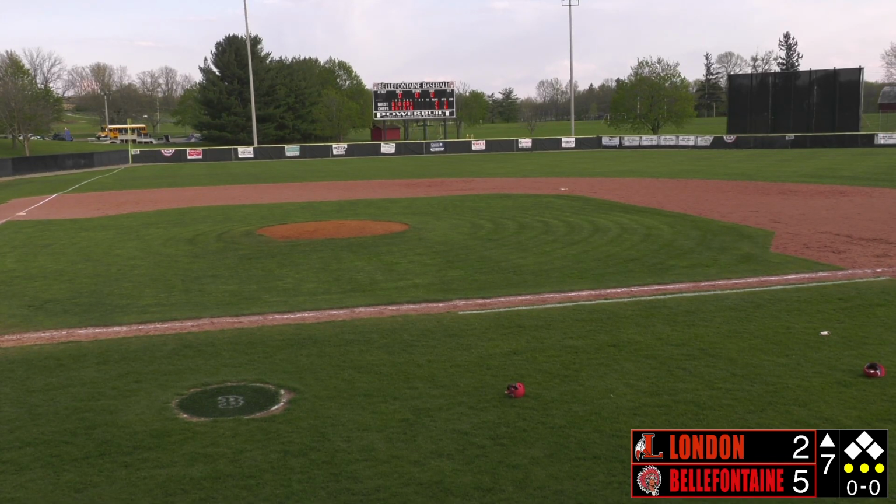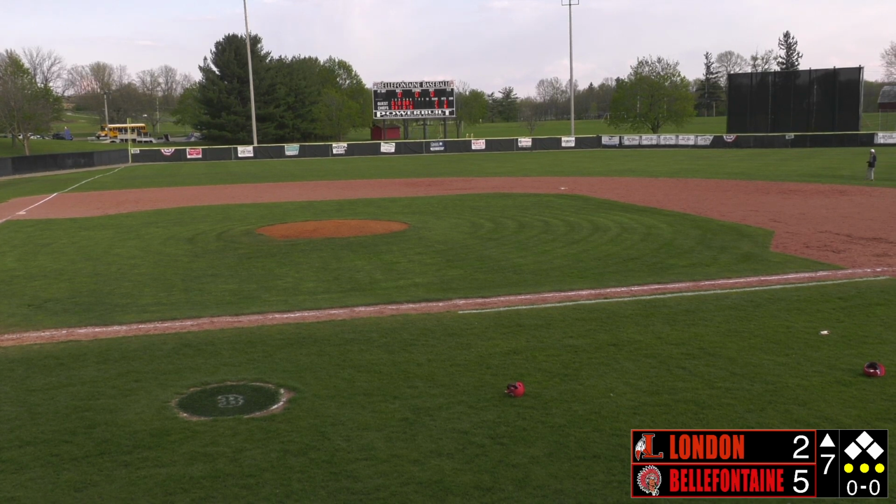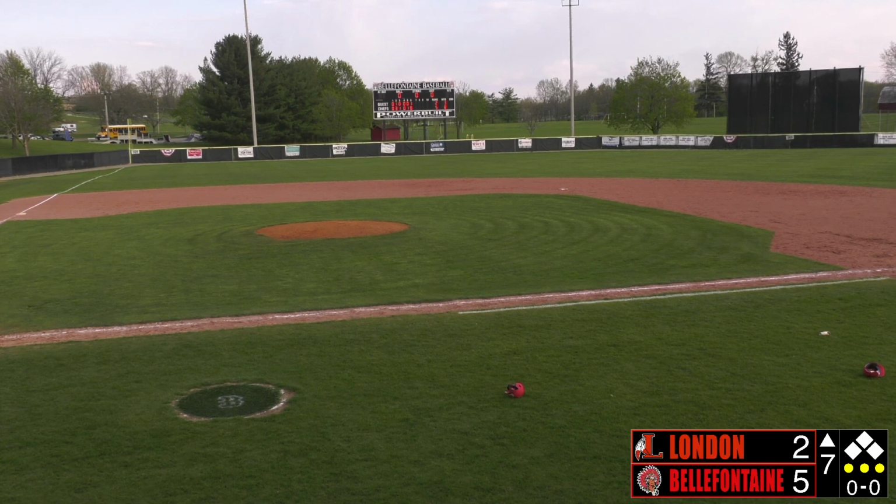Wow, well, the baseball team's going to have to wait a little bit as a lady from the Red Raiders just launched one to tie the game over there at 5. It's a clutch piece of hitting there. Looked like it went out to right center. So we are all tied over there.